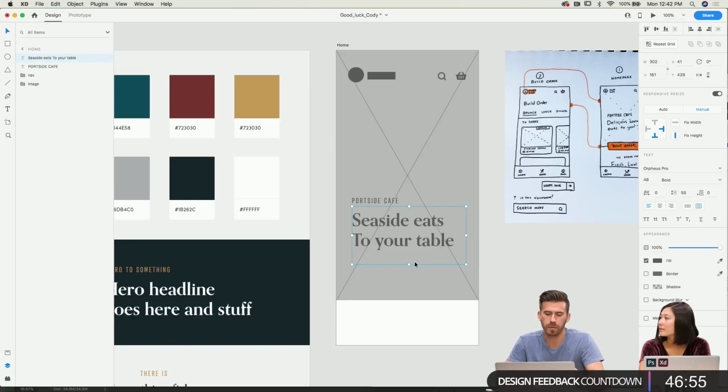Typically, I'll use a basic font, like an Arial or something that's not as designed out, so that in a wireframing presentation, you're not too hung up on those things.